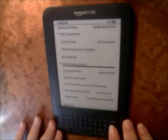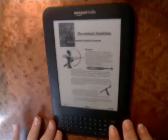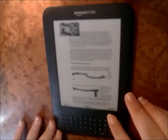I see Mikey History Project here. And he's picked to do the ancient Egyptians. And this makes that information very accessible inside the classroom.